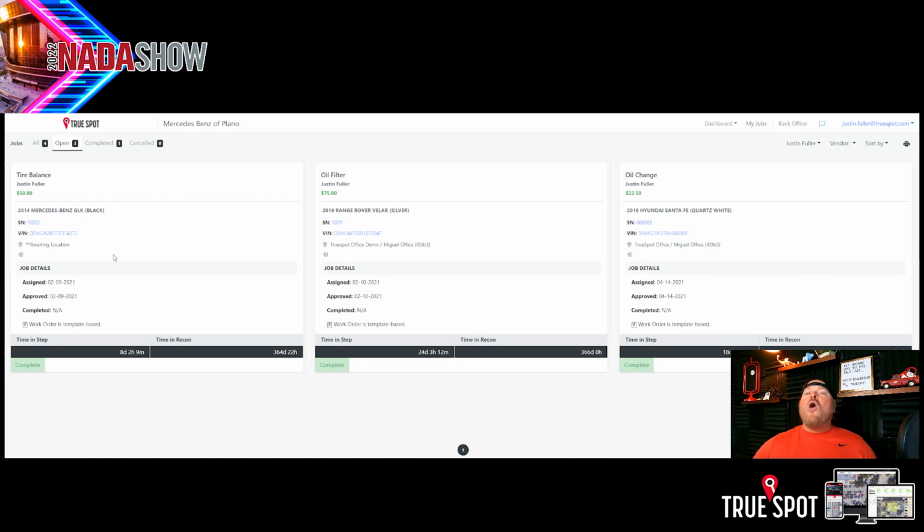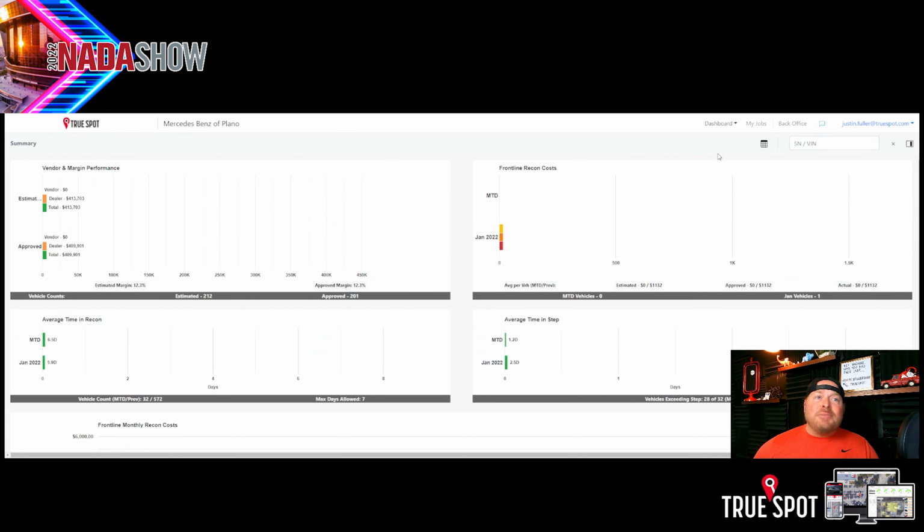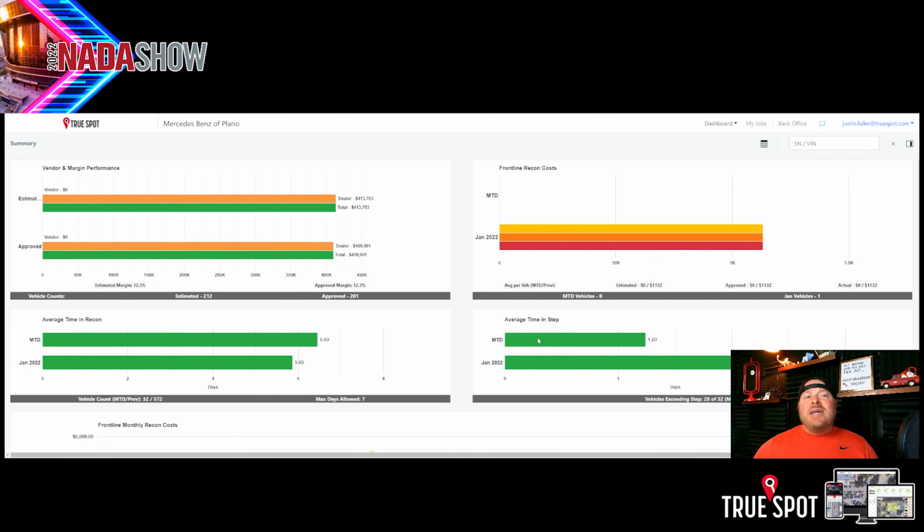Well, let's talk about overall process. How can I look at the entire dealership and see how we're doing? Well, why don't you just go to the ops summary? I can look at this and see, hey, down here in the bottom right, how long am I compared to last month as far as average time in step, right? I want to know how I'm doing. Well, I can look at that comparison. Over to the left, I can look at total recon time. How long are cars staying in recon this month compared to last month?